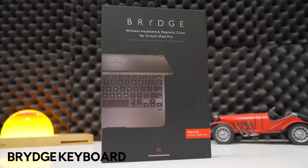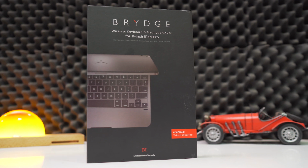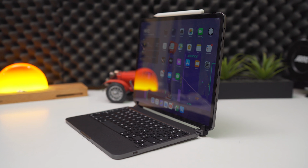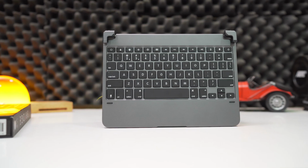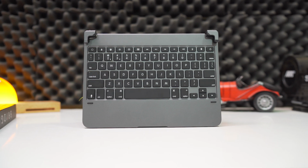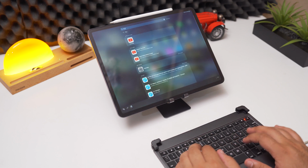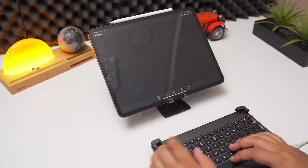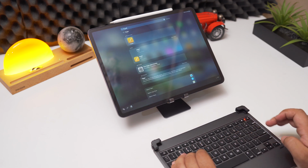Next up, we have the BRYDGE keyboard for iPad. For almost the same price as Apple's own smart keyboard, you're getting way more in terms of functionality. And its overall design is top notch. Both sides of the BRYDGE keyboard are made out of sturdy aluminum casing. Given the heft and sturdiness, an iPad and BRYDGE combo feels very much like holding a smaller MacBook. The keys are a bit small on the 11-inch version, but the 13-inch version with the bigger keys and more natural spacing between them feels more normal.